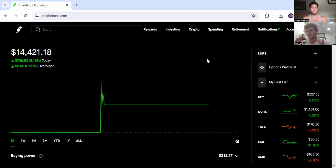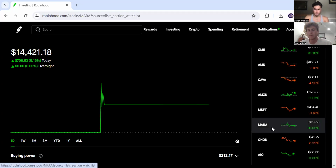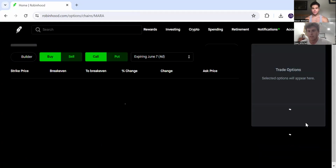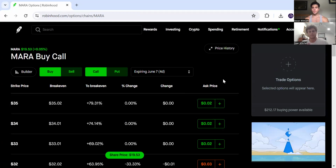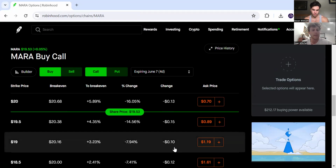So, first let's start with what an option is. An option is a contract that you're buying for a stock at a certain price with a certain expiration date to fulfill this contract. Today we're going to be looking at Mara. We're going to go in depth into what I just explained in that definition, because that is kind of a little confusing. We're going to keep it pretty simple, pretty beginner today.